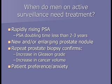During active surveillance, when might a man choose treatment? So as I alluded to earlier, if the cancer grows, we sometimes will see the cancer growing just by PSAs. We'll see a rapidly rising PSA, which may prompt another biopsy or just going right to treatment.